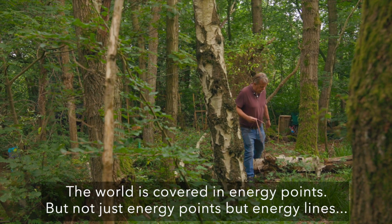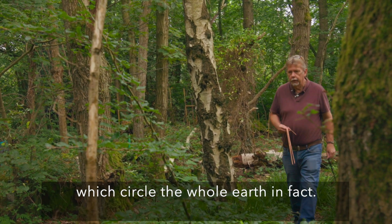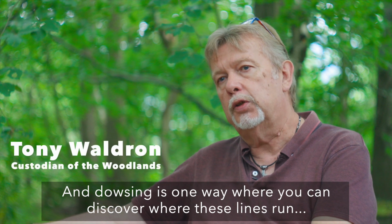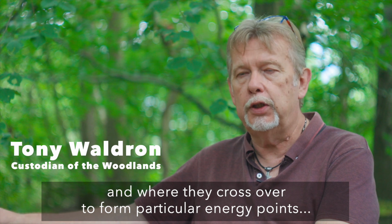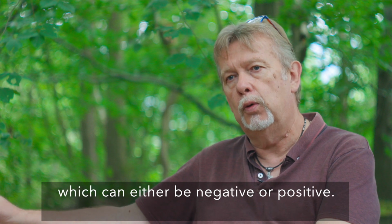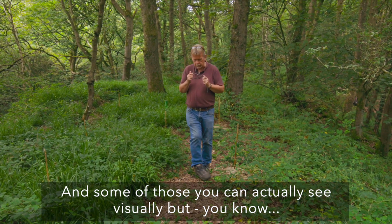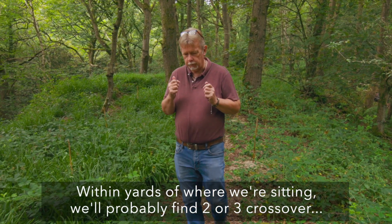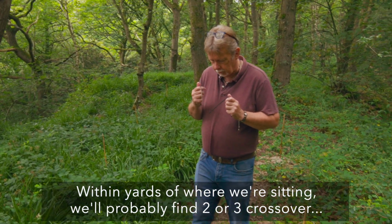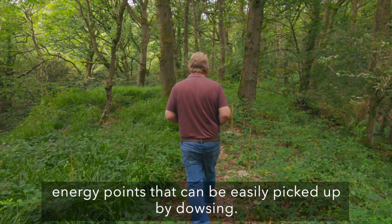The world is covered in energy points, but not only energy points, but energy lines, which encircle the whole Earth, in fact. And dowsing is one way that you can actually discover where these lines run and where they cross over to form particular energy points, which can either be negative or positive. Some of those you can actually see visually, but dowsing is a more reliable way to do it. So within probably yards of where we're sitting, we probably find two or three crossover energy points that can be easily picked up by dowsing.